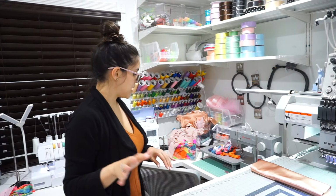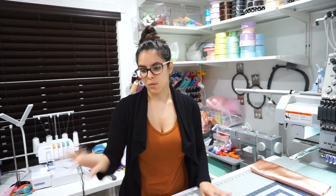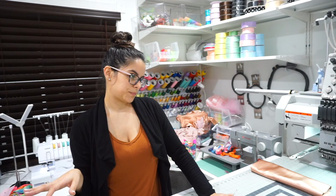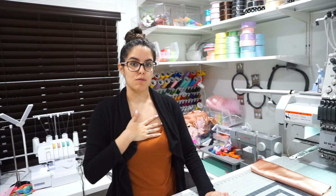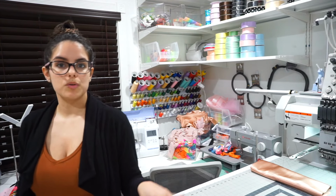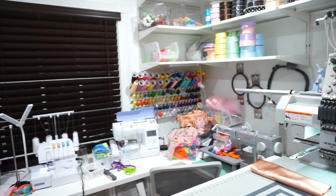I'm having this paint party with a bunch of my girlfriends this Saturday. We got these cute little aprons, and I'm going to embroider all of our names on there. So I also have to do that. I probably won't do that today, but maybe I'll do it on a live. I think that'd be cute.